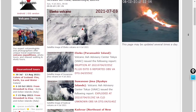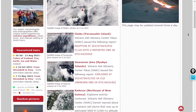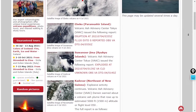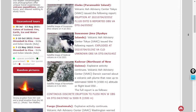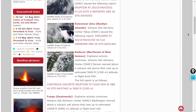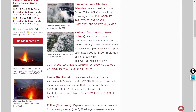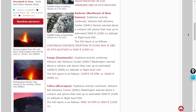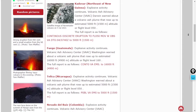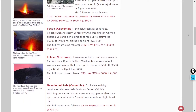Mount Ebeko, producing a 12,000-foot ash plume. Suwanosejima exploded, unknown volcanic ash cloud over the Ryukyu Islands. Karymsky now back on the list as it explodes, produces a 5,000-foot altitude plume of volcanic ash. Fuego exploding, flight level 160, it's a 16,000-foot plume of ash. 5,000-foot plume of ash over Nicaragua as Telica explodes.